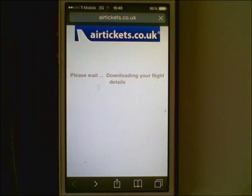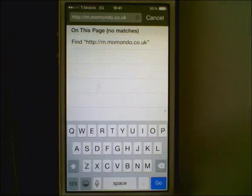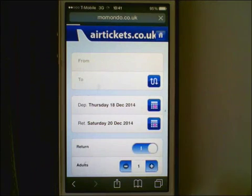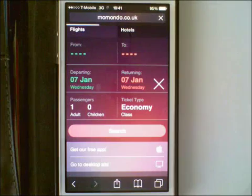Let's just pull up. I'm going to put it on pause and get the original screen up so I can talk about what I thought of it. Okay, so I'm going to restart on mobile Momondo, and hopefully that's going to load up the website where I want to be rather than on this thing here. I don't know what that is, but right, there we go.